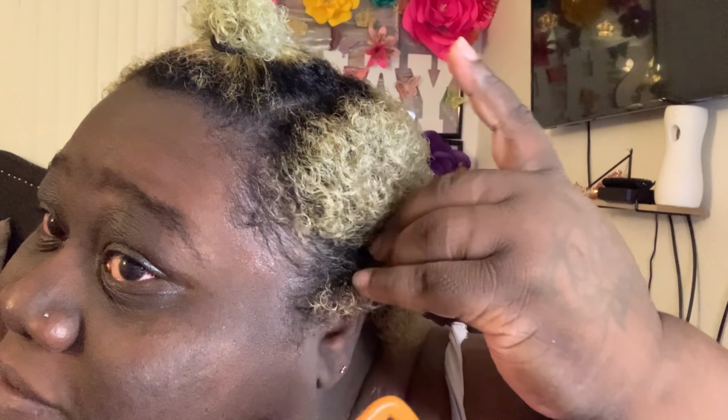Y'all, I might be able to try some finger waves, but I do not want to put a whole bunch of product in my hair right now since I just washed it. And I kind of need the silicone mix and all this luxurious stuff to do its job. But, let's see. Well, that ain't helping. That's why I like my hair to be smooth and sleek.